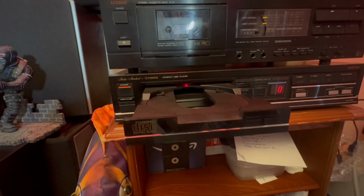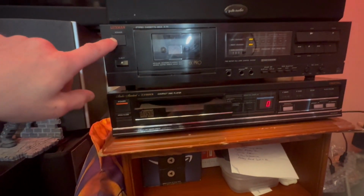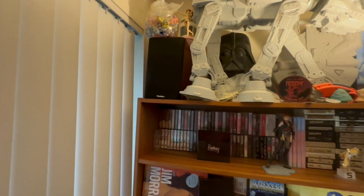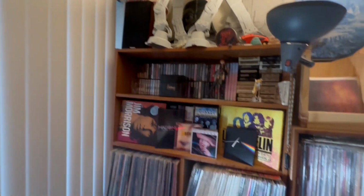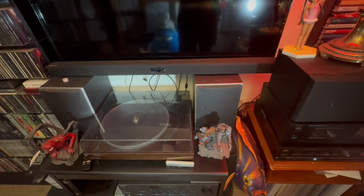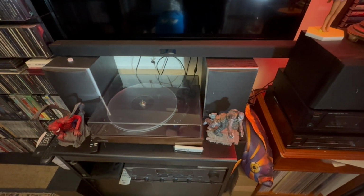Like I said, it was going to be a short video. Oh, and I do have a couple more Paradigm, I'm not sure how it's pronounced, speakers. I got one over there next to Betty Boop, and then I got one over there on the hind legs of the AT-AT. Anyway, that is my setup in the living room. Now I'm going to take you to what I told you was the family room, which they call dining room in the apartment, but it doesn't matter what it's called. I'll take you in there.